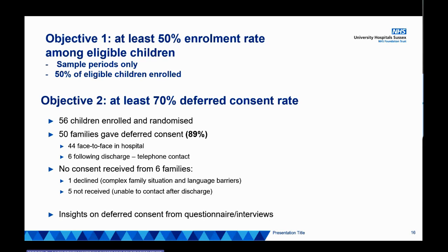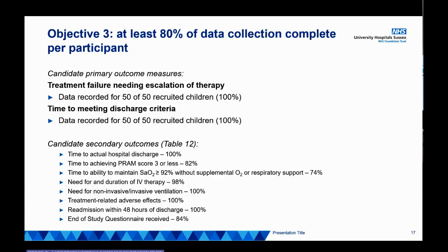But the other thing that we learned from that was that many of them didn't remember having seen all these posters and leaflets that we put up in the emergency department. Data collection. So both the 2 candidate primary outcomes, we had complete data collection. For the various other ones, that was pretty complete. There was only one that was less than 80%, which was time to ability to maintain oxygen without support.